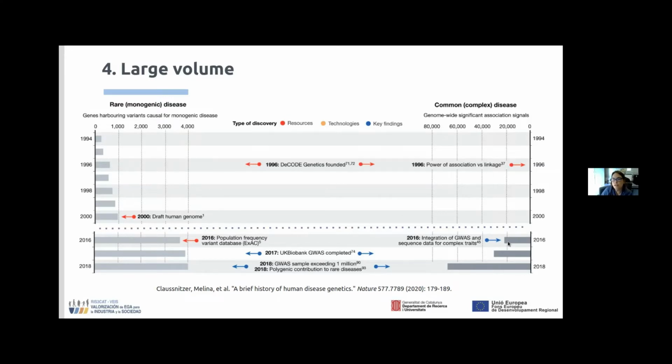We have right now in the GWAS catalog, if you search and then you filter by significant variants, 100,000 significant variants associated to different traits. If you go to ClinVar, then you have over 1.5 million variants that have been deposited there. So yes, we have a lot of information, and this is good, but we also have to find ways of dealing with this large volume.